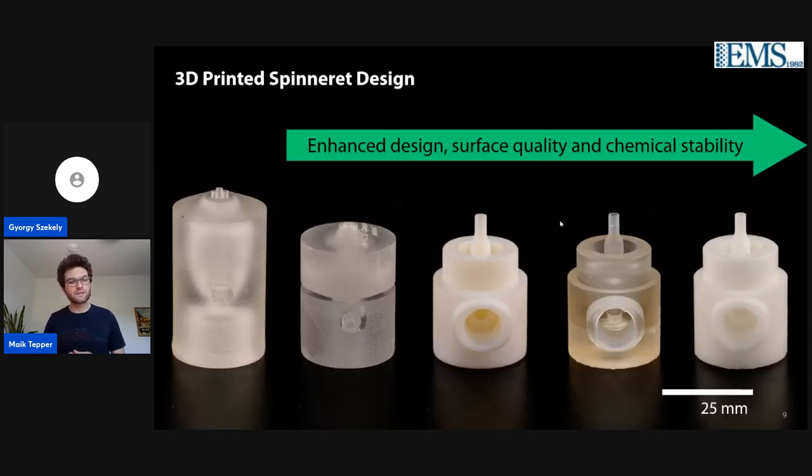Well, throughout the last years, with focusing on spinneret manufacture, we have tested very many different 3D printers, tested different 3D printing materials. And with that, we really built a library and a heuristic so that we know what we need to choose for spinneret manufacture in order to have a good design, a high surface quality, but also a high chemical stability, because the solvents used, the organic solvents, are typically very harsh. Well, this on the side of spinneret manufacture.